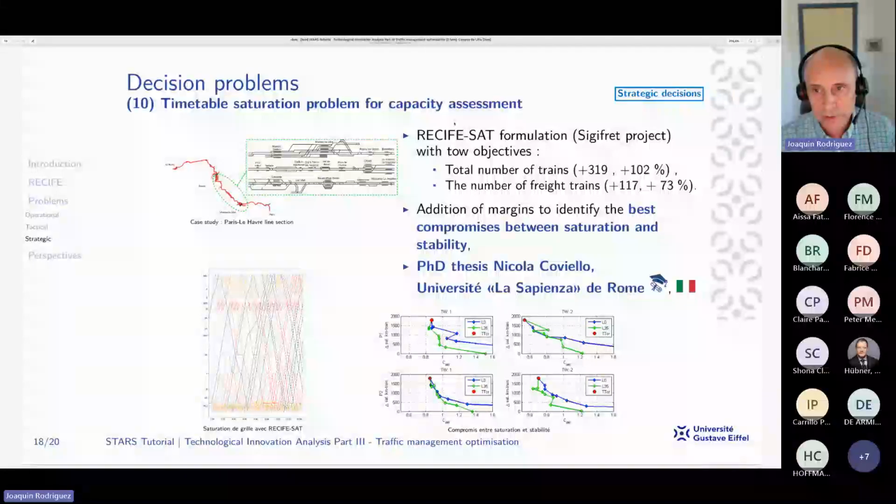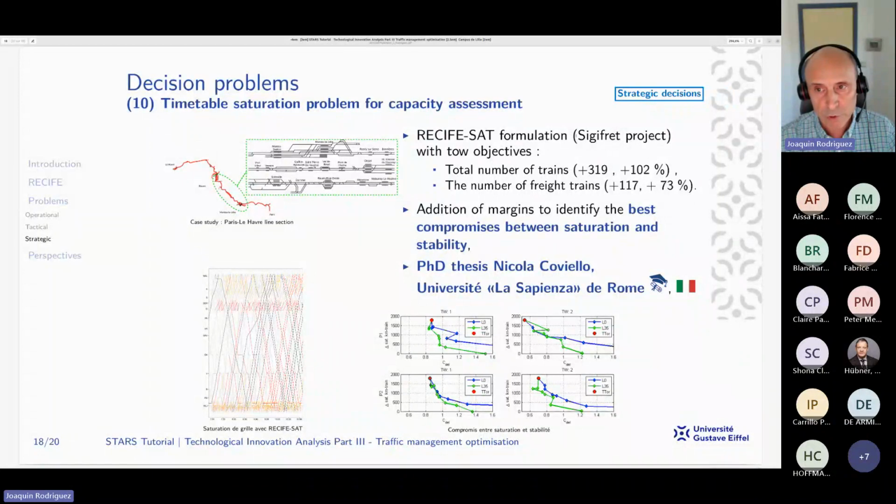In the first project, which was named CG Freight, the goal was to have two objectives: to add the most trains, the total number of trains, and to add also freight trains, because the goal was focused on freight problems, insertion in the railway network. So we have these two objectives.